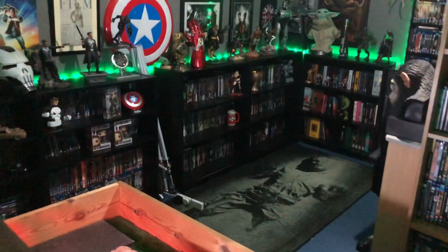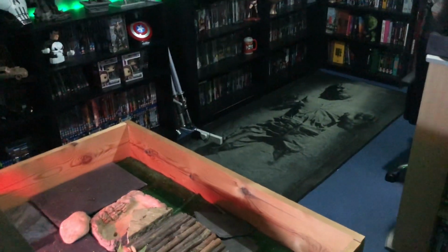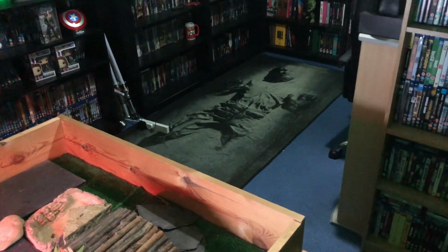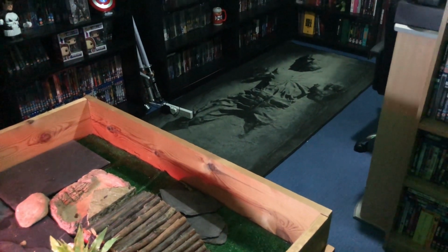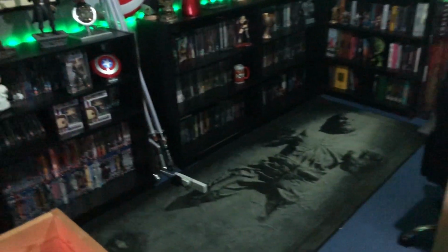And there we have it, all the way round. All the way down there, round the back of the door and up, all the way around and down. I actually used 30 meters of backlighting to do that, which is pretty cheap. So as you can see on the floor, there's a Han Solo in carbon freeze rug. Nice big rug. I did think about trying to get it on the wall behind the door in this space, where that Punisher poster is, but alas, it was too big.